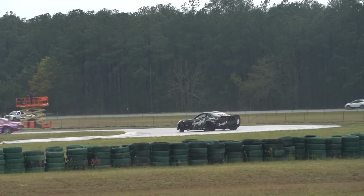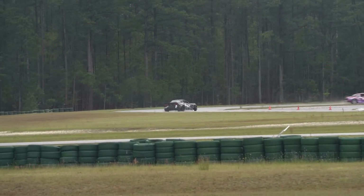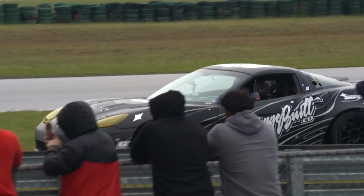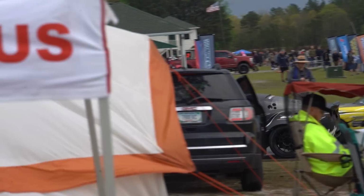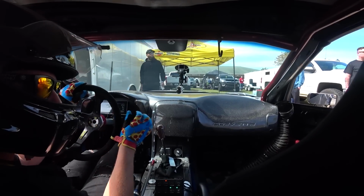So since I went out super late in the session, I only got 3 or 4 laps in, but it was still really fun. It was definitely an interesting experience. It's a good track to drive in the wet. I'm glad I did it, but I am hoping that by the next session it's dried up and we can really wring this thing's neck now that we're getting more comfortable with the track and the car itself. It should only get better from here.